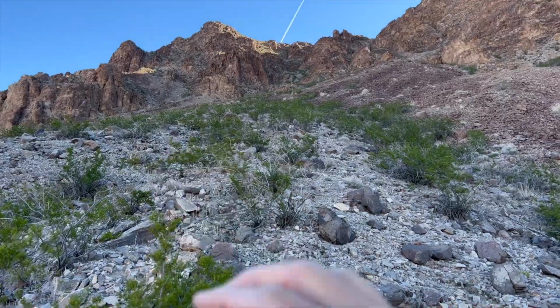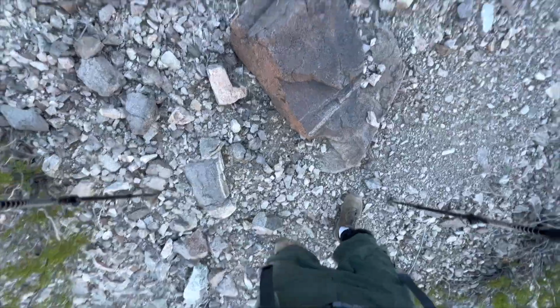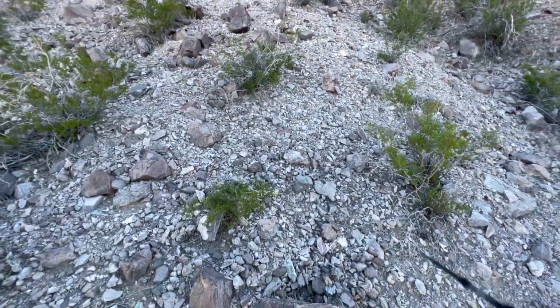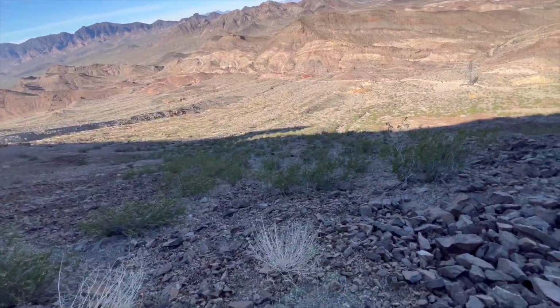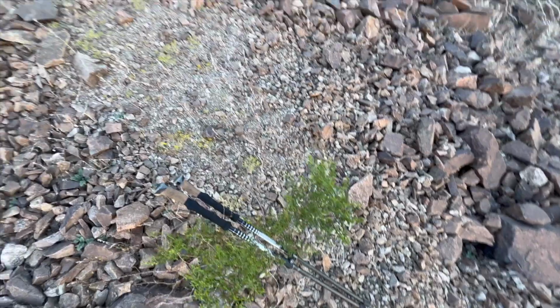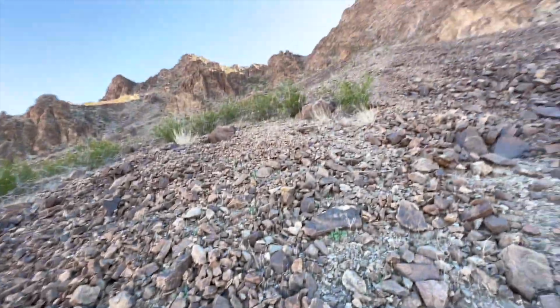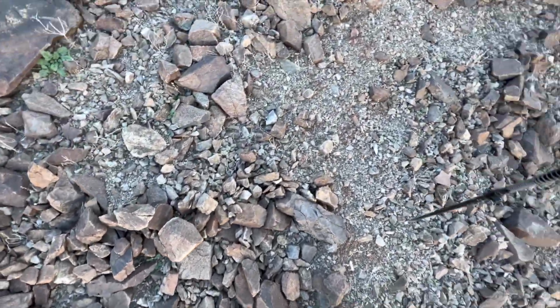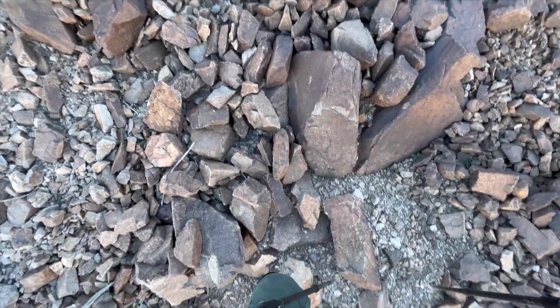I go up this way. This rock is a little bit slippery, but not as slippery as the red rock. Looks like I'm transitioning more to this red rock. That should give you a good idea of the slope. Yeah, this is very slippery. I'm just gonna go straight up this way.